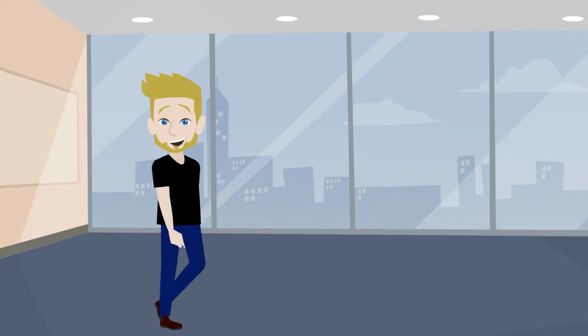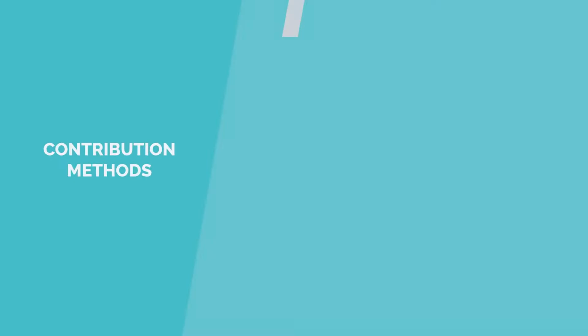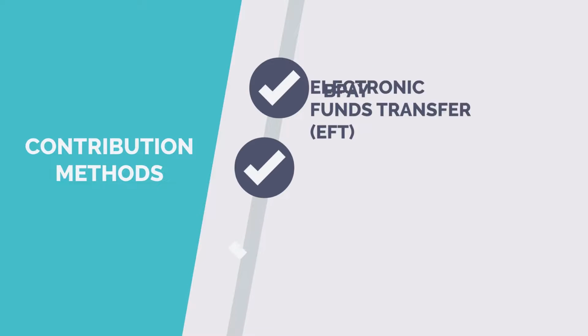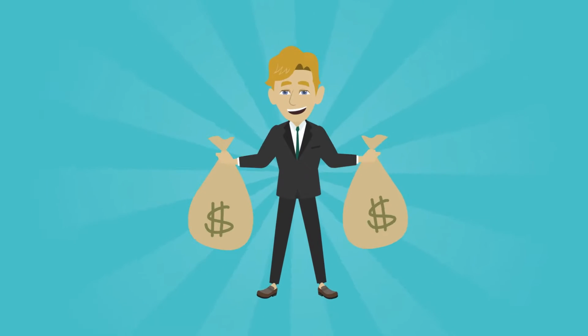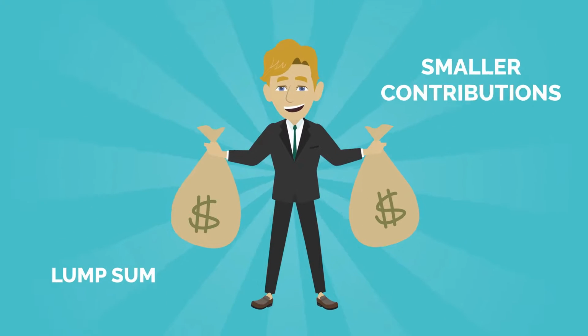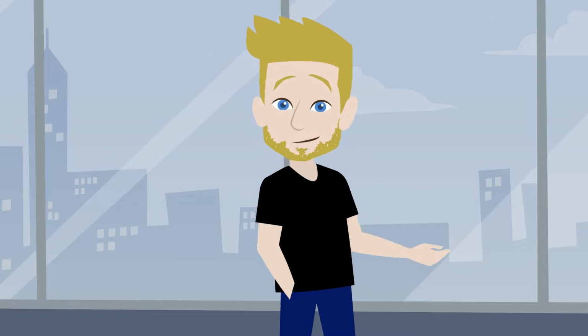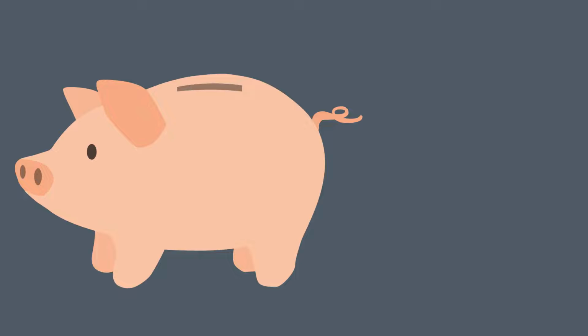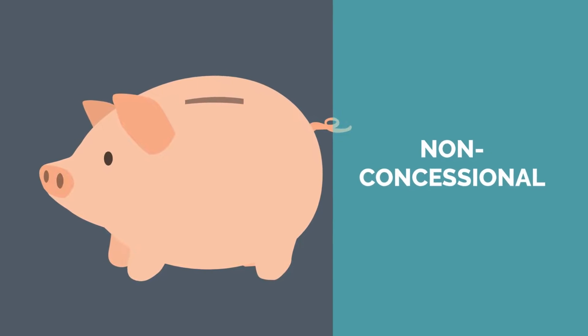Making a non-concessional contribution is easy. Most super funds allow you to make the contributions using payment systems like BPay, electronic funds transfer, or cheque. You can make a non-concessional contribution as a single lump sum or as lots of smaller contributions throughout the year. It's completely up to you. You don't need to notify the ATO you're making a non-concessional contribution. Most super funds assume voluntary member contributions are non-concessional unless you inform them otherwise.